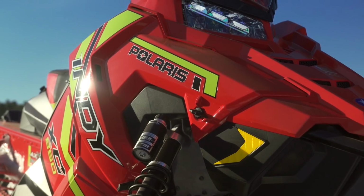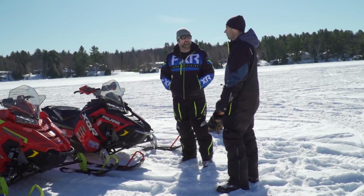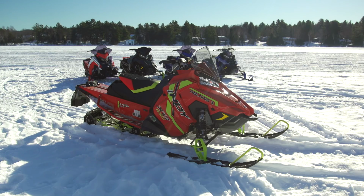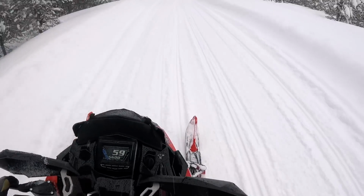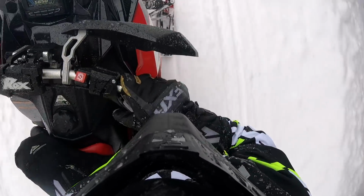Really, really fun sled to ride. The 850 motor obviously is a lot bigger than my 600, so that's the biggest difference that you notice right away, just having that extra horsepower underneath you. But the one thing that I didn't really like that I noticed in comparison to mine is the handlebar positioning. The ergonomics of the handlebars is a little bit different. It's a little bit more forward.